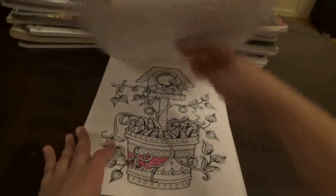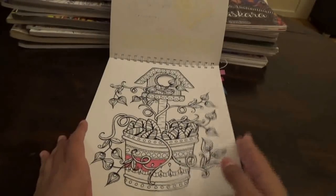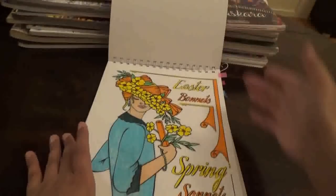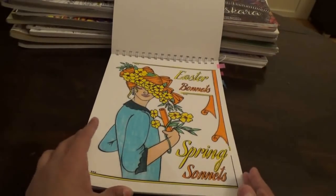I'm also working on this one. I was working on this one. I'm not sure if this was pencil or marker. Done quite a lot in this book actually. This one I started off in pencil, and then I finished her off in marker.